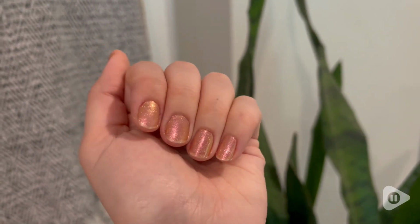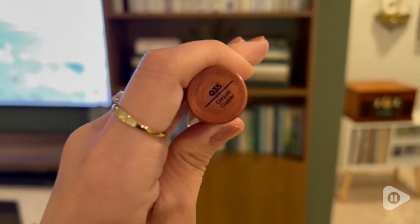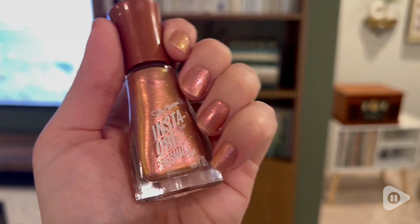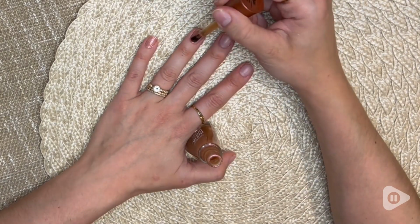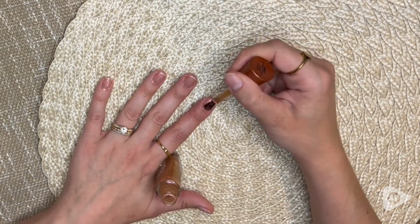This is so gorgeous. It's called Conjure Copper, and I love the Insta Dry collection because it goes on in one swipe and it dries in 60 seconds, which is amazing. If you need a quick manicure or you're on the go, this stuff is the best. It is so great, again, because it just goes on so easily and all the color options are gorgeous.